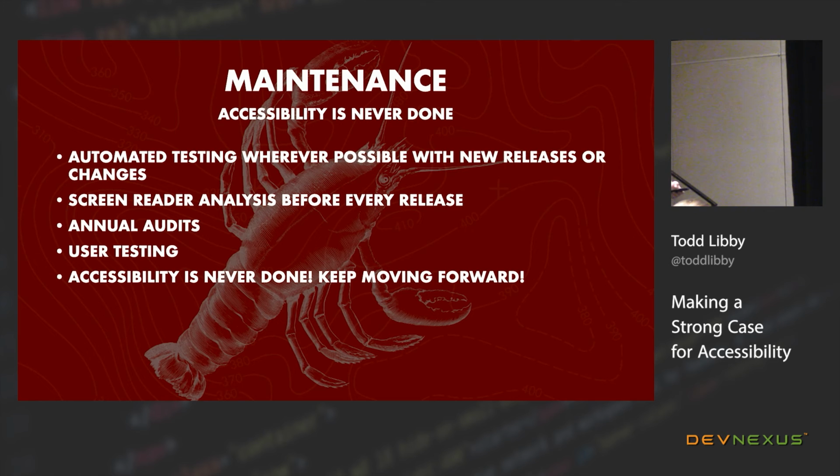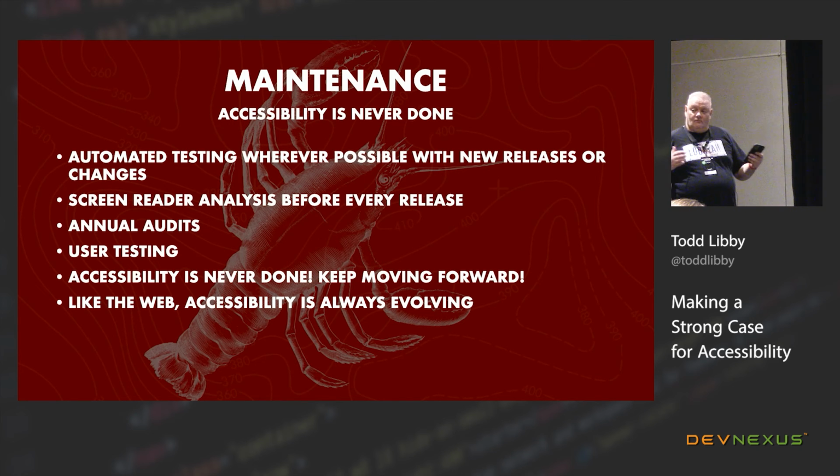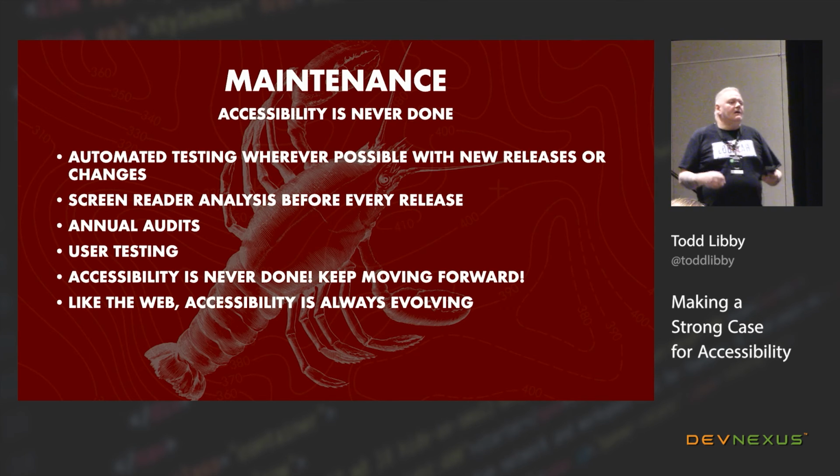Accessibility is never done. This is the most important part. We've got to keep moving forward. Just like the web keeps moving, we have to move with it. It's very important. And also like the web, accessibility is ever evolving. Running into these accessibility overlay companies, now we have to educate people on, these don't work.